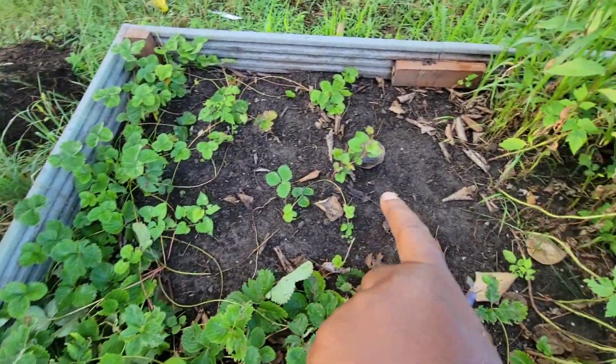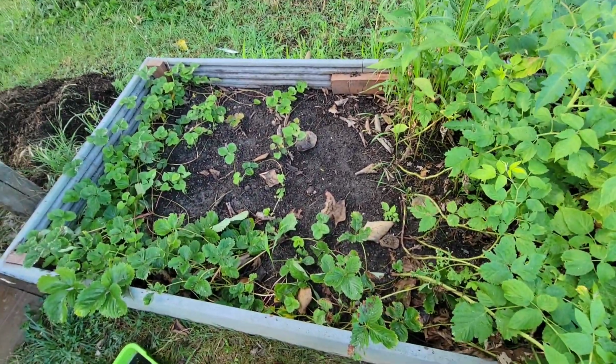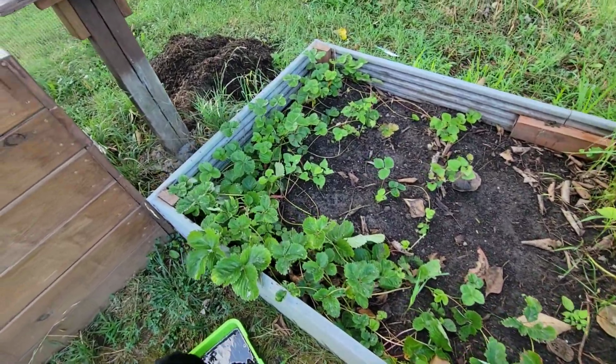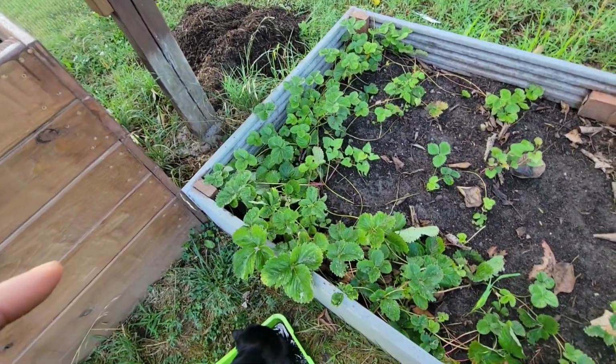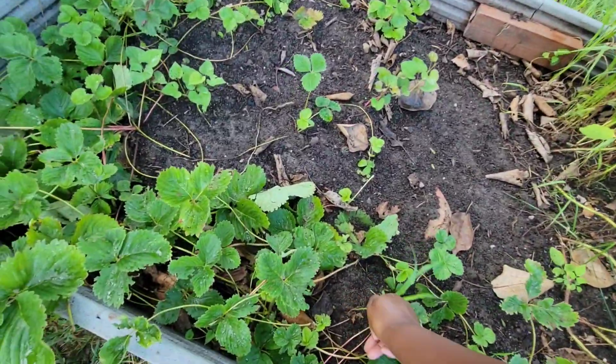Right there's a sweet potato. Right there's a sweet potato. I have some slips inside, actually, that I'm going to bring out here. I'm just trying to make sure that if I see any raspberry plants pop up, that I'm pulling them on this side. My hand just went numb.